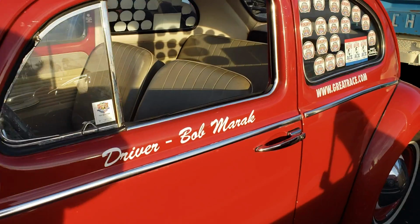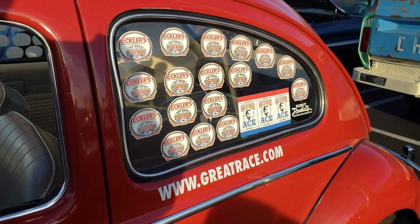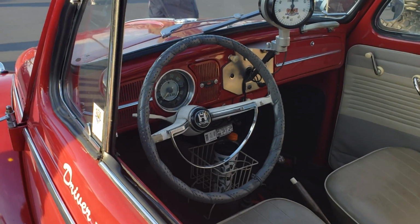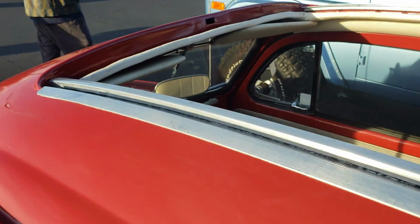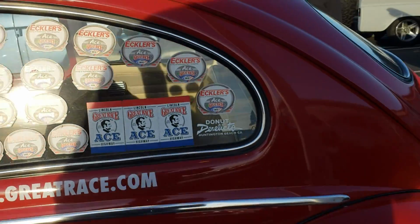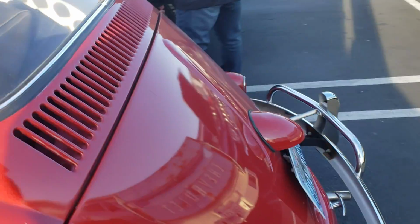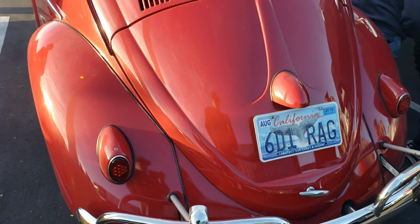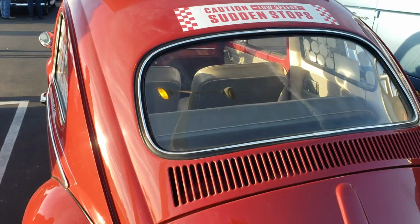Driver Bob Merrick. Look at all the stickers. Can't get more stock than this. Probably got a Subaru motor or not. I don't know. Just saying. So original. Strictly Volkswagen. 61 rag. Caution, low speed, sudden stops.